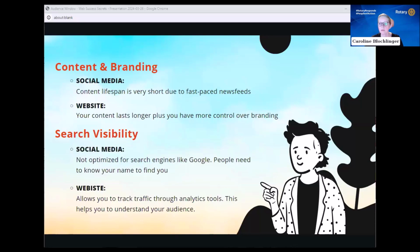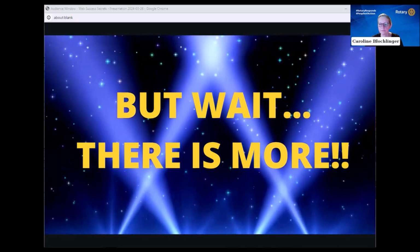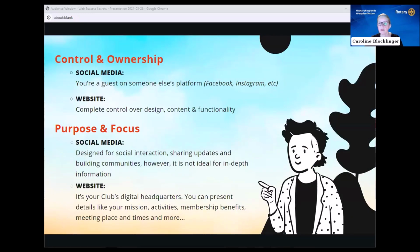The next thing is the search engine visibility. Social media is not optimized for search engines like Google. People actually need to know your name to find you. With a website, you can track traffic through analytic tools. This gives you an understanding of your audience. But wait, we have more. On social media, you are a guest on someone else's platform. Your website, on the other hand, gives you complete control over design, content, and functionality. You can guide your visitor with effective calls to action.